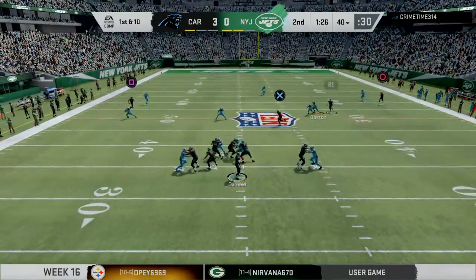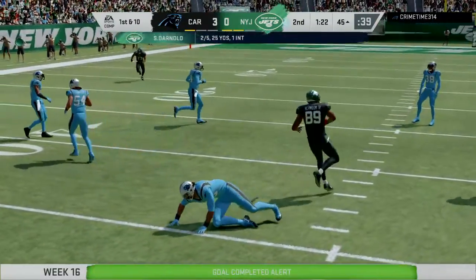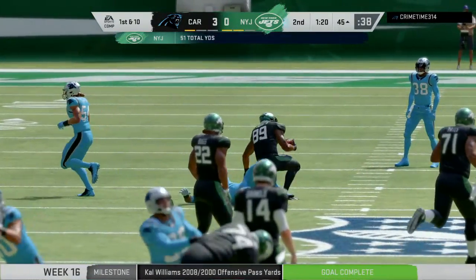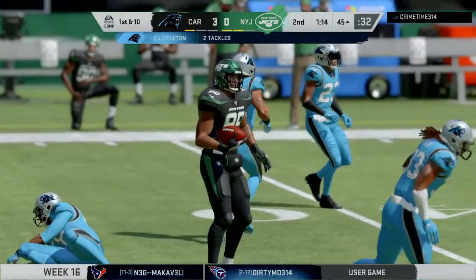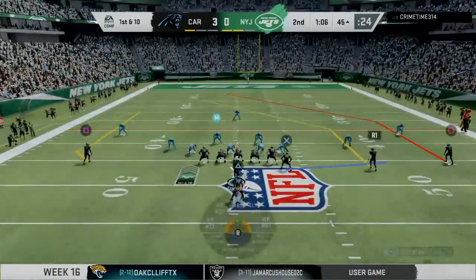Darnold on first down. He's going to find his tight end. That's Chris Herndon. And he'll be taken down across the 50 at the 45 in enemy territory. It'll be a pickup of 16 and a Jet first down. First and 10 at the 45-yard line. This offense finding its legs now.